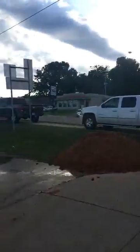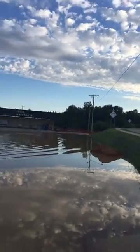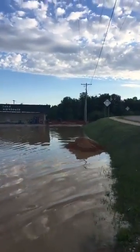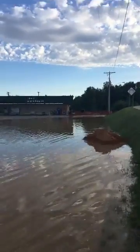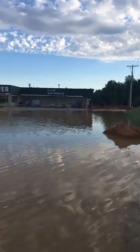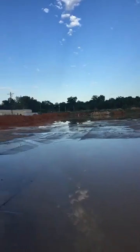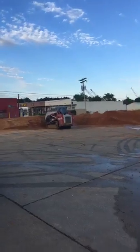Let's flip the camera around and take a look at this, right as one of the workers is busy packing up the roads, packing up sand here. Let's start out with where we're at. We're at Price Chopper in Pocahontas. This is one of the areas that sits right on Black River. And so what they're dealing with here, as we welcome people to the live stream, hello Debbie, hello to everyone, we're dealing with people getting ready for the floodwaters to pour over Black River and into this area right here where business is just completely disrupted.